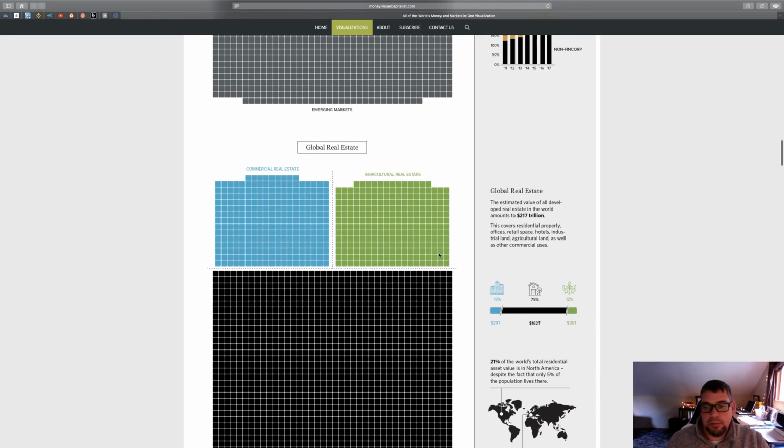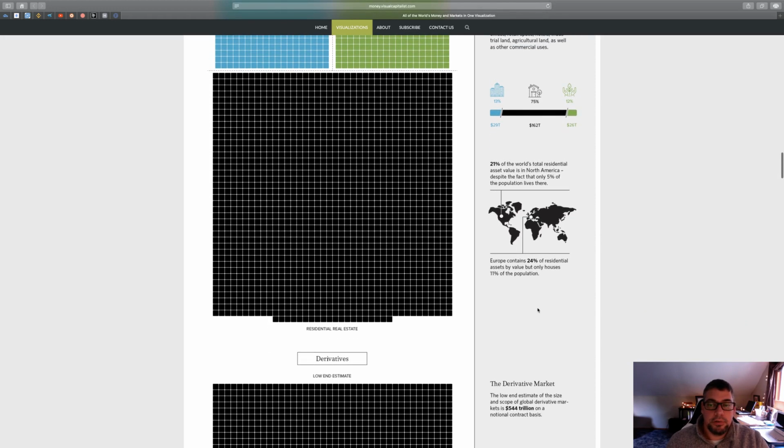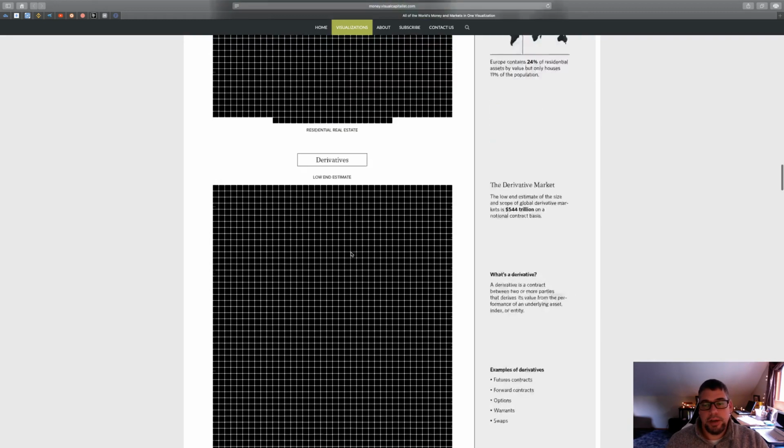Look how big these ones are. $217 trillion. You have 29 trillion in your commercial properties, 162 trillion in housing, and 26 trillion from farms and growing food and stuff. But this is kind of a visualization of those things: residential, the black one, agriculture, real estate, and commercial right here.